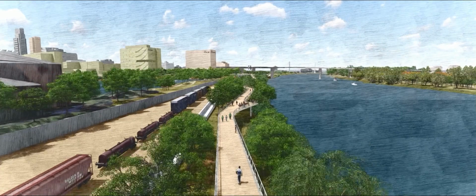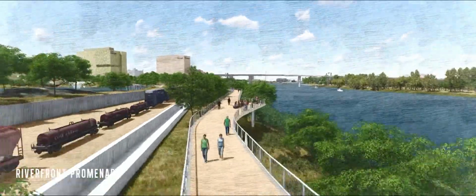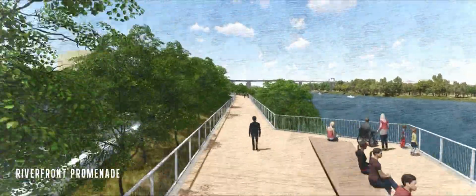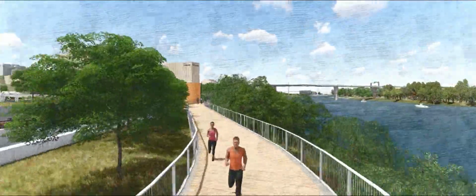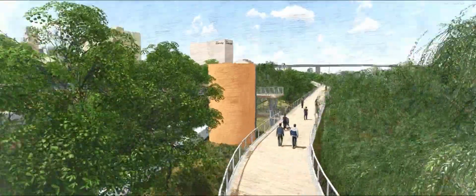Our goal is to create a riverfront promenade that bridges that gap, or is the missing link along the riverfront. This promenade would be built so that bikers and runners and anybody who wants to use it can go out, run along the edge of the river, and experience all the great things that the river has to offer.